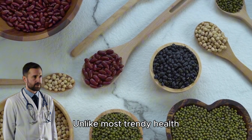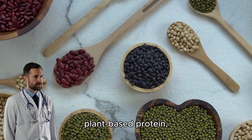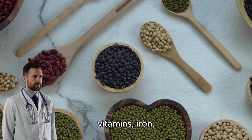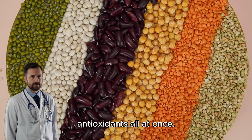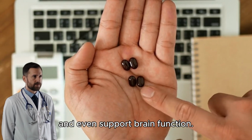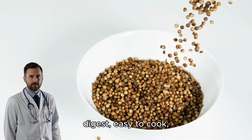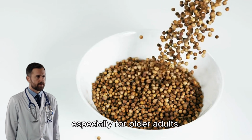Unlike most trendy health foods, lentils deliver a near-perfect package of plant-based protein, fiber, slow-digesting carbohydrates, B vitamins, iron, potassium, magnesium, and antioxidants all at once. They fuel muscle maintenance, balance blood sugar, protect the heart, and even support brain function. Most importantly, lentils are easy to digest, easy to cook, and dramatically improve longevity, especially for older adults.